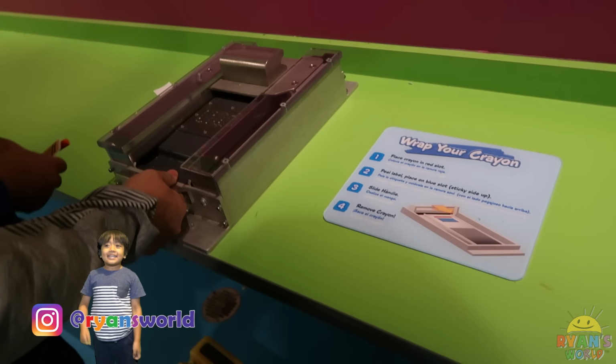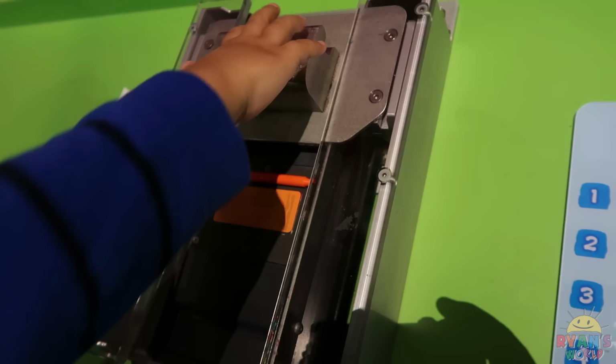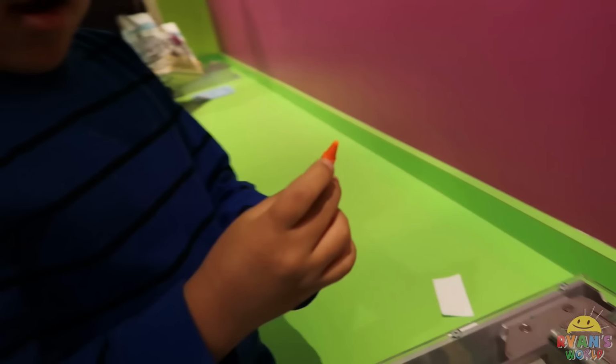Wrap it. Here you can wrap your own crayon handle. There you go, all the way down. Oh, wow! That's cool. How do you do that? Look, Ryan's crayon is all wrapped. Cool. Oh, look how crowded this place is. Woo! I think we're done, so we're heading out.